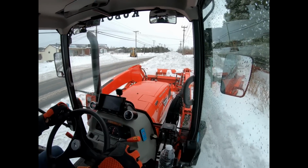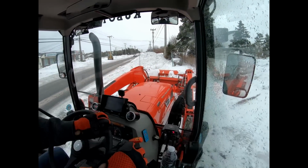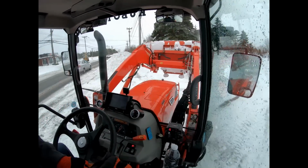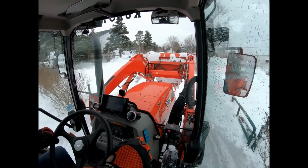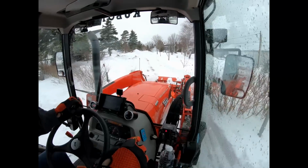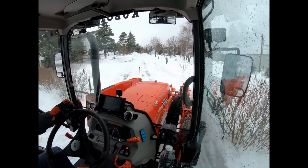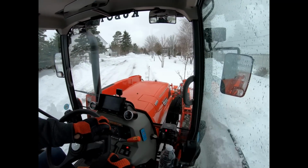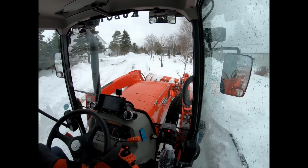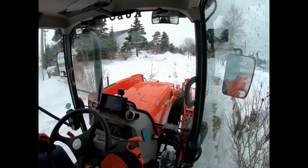She's two-wheel drive. That's a pain in the butt. Bad enough in this stuff when it's slippery with the four-wheel drive. I got this one stuck, I think the last bit of snow we had, and I used a differential lock to get it out. That worked out pretty good.